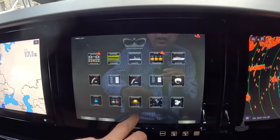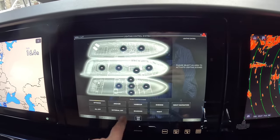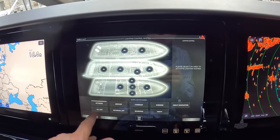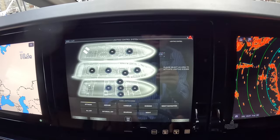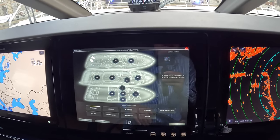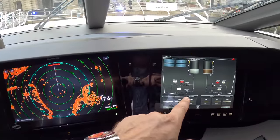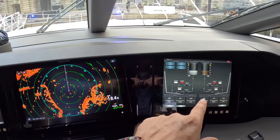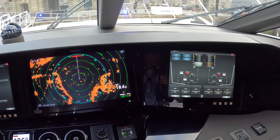Lighting is on here, like so. And then you can change for all off. So when you leave the boat, you just hit that and everything goes off. Harbour lighting, boarding lighting, evening lighting. So it's all configurable quite beyond the switches in each of the individual cabins. We've got radar here, a second monitoring screen, because there's so much going on with these screens. Rather than have to keep dialing in and out of everything, you can have those two on different things that you're monitoring most of the time.